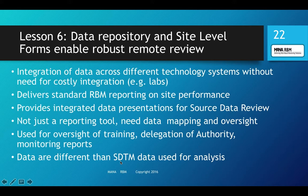And as I said, we use our site level forms to do a lot of other kinds of oversight. It lets us do oversight of training, the delegation of authority, and it allows us to check things on monitoring reports. And as I mentioned, the data are different than that in the SDTM format. So it's really important, when your senior management says, we have a repository, we already have a place where the data goes, that you can explain to them that this is different and the way you're using it is different, and it is important to have access to the data in more granularity than you do in SDTM.